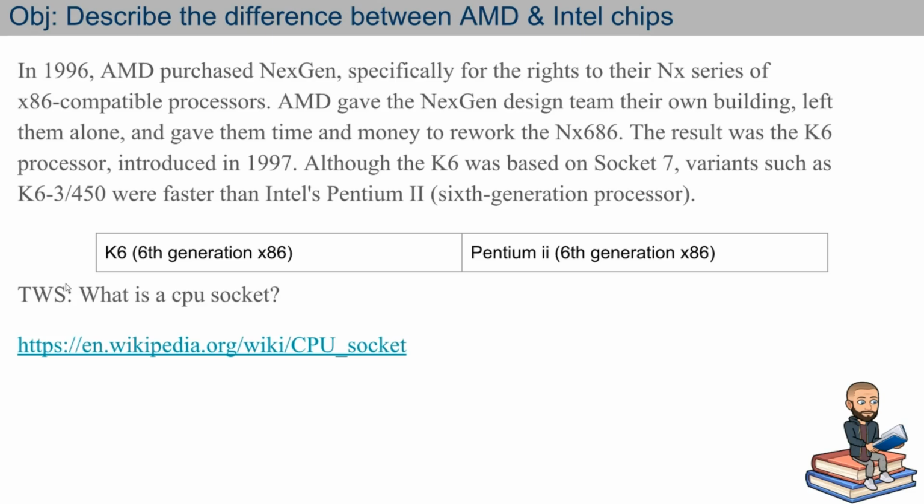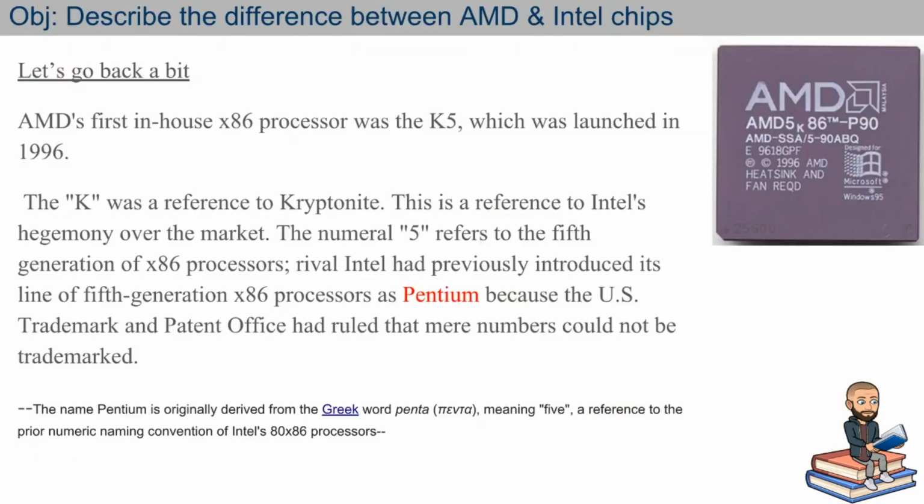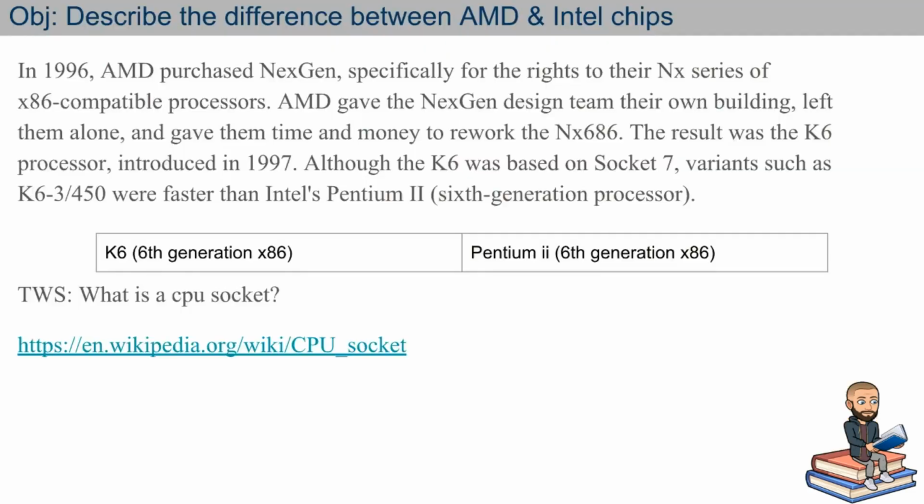Up next in 1996, though I just read that K5 was 1996, it says in '96 AMD purchased NexGen specifically for the rights to their NX series of x86-compatible processors. AMD gave the NexGen design team their own building, left them alone, and gave them time and money to rework the NX686. Oh, I get it. So in '96, AMD released K5 while beginning a new project that would result in K6.